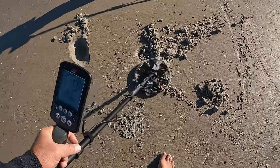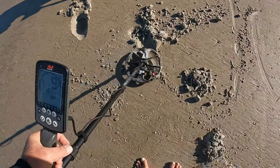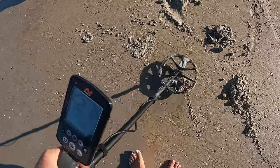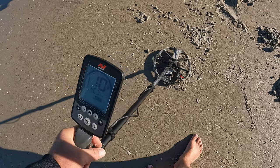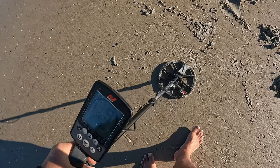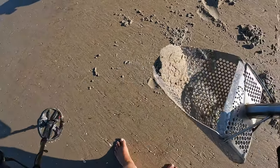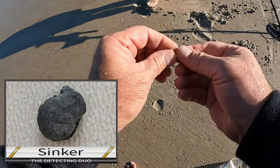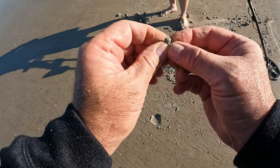Where did I throw it? Still here. Gotten worse. Yeah, I thought it was more back there. Right here? Yep. Man, what the heck? A little? Right here, isn't it? Okay, what did we find? A sinker? Oh, man. Good number, a little tiny sinker.